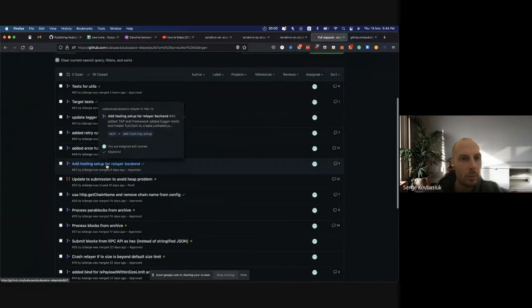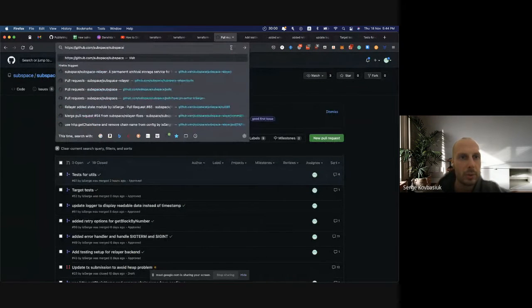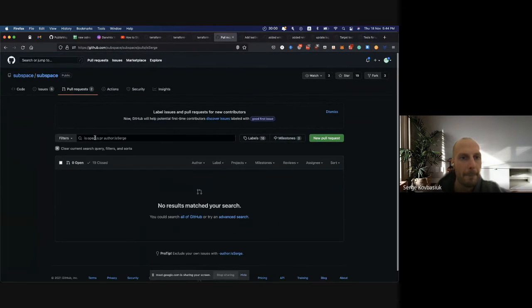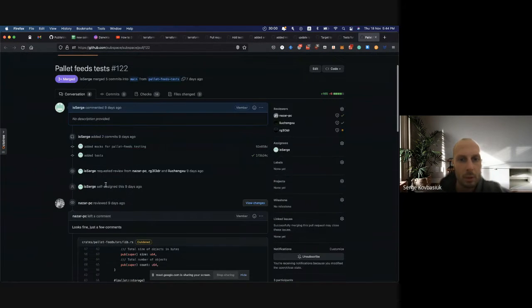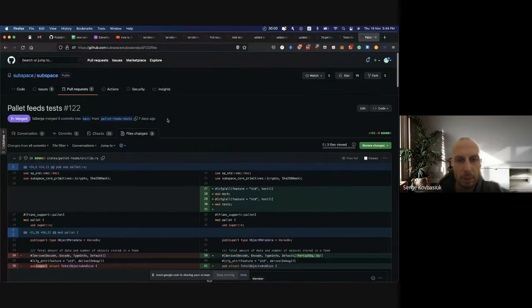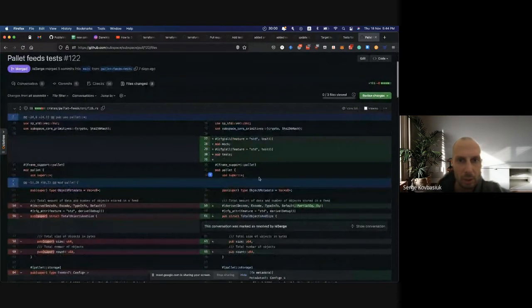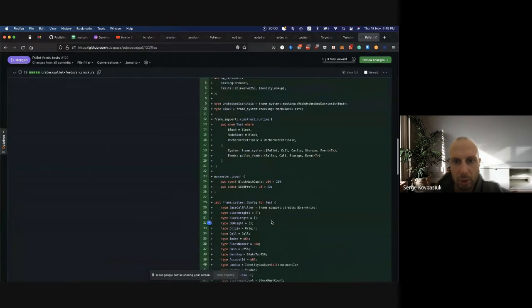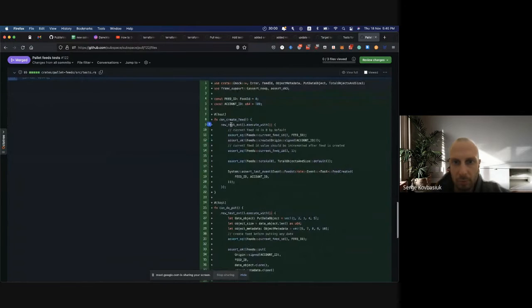All right, and we also had one in Pallet Feeds. Okay, so let's start with Pallet Feeds. I have implemented a bunch of tests, and in order to run tests, we need a mocks module, with construct runtime and all the configurations for the modules which are used with Pallet Feeds, in this case only for frame system. And here is the tests module.